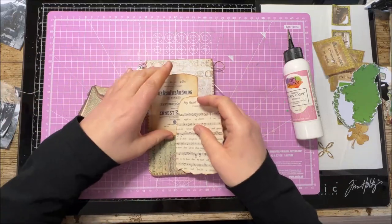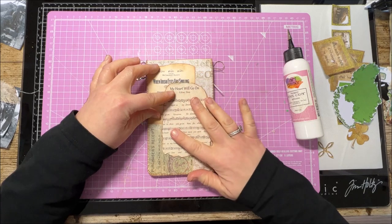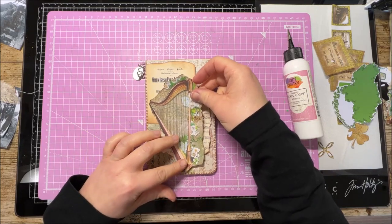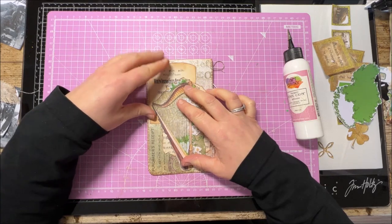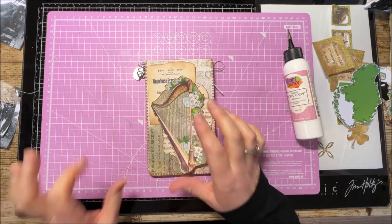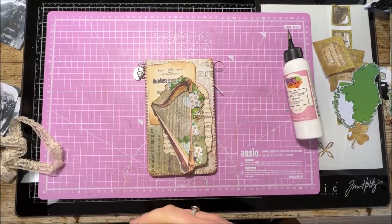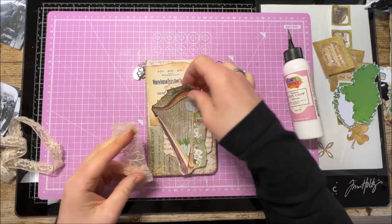Right, okay. So if we get that there, I'd like to have that word there, Irish, that's nice. And then maybe we can put our harp here. Yeah, liking that. Definitely need some stitching around this ephemera, and I need some lace on here. So what have we got? Can I perhaps put a bit of this behind there again and board that out with that?